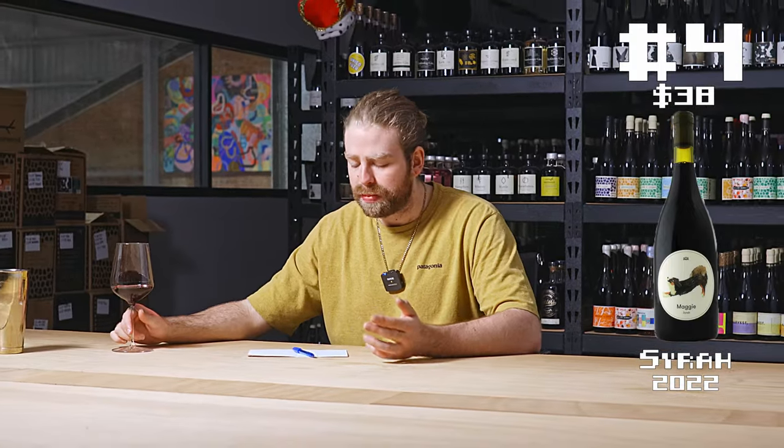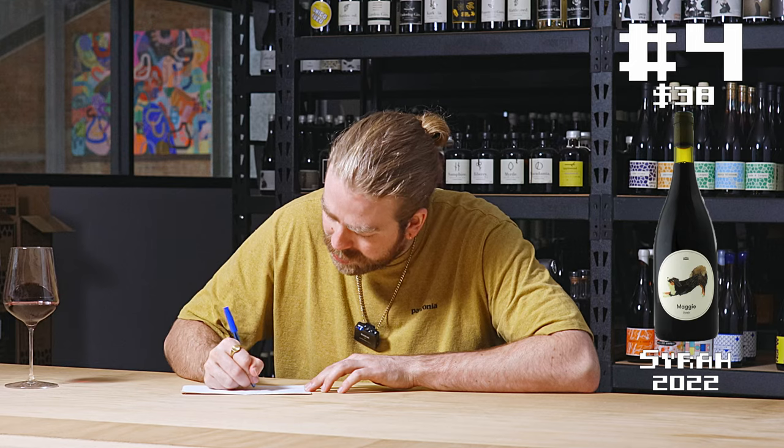Pretty mild tannins, bit spicy. Syrah, Aussie, I'll have six of them just because it's not exactly my style still, and that'll be $40 a bottle.